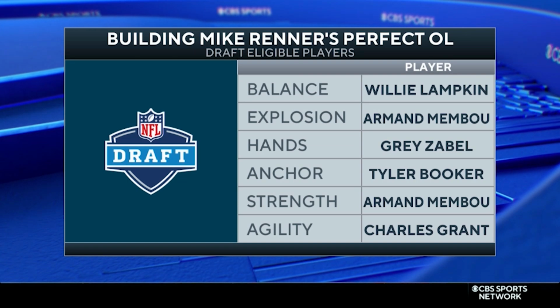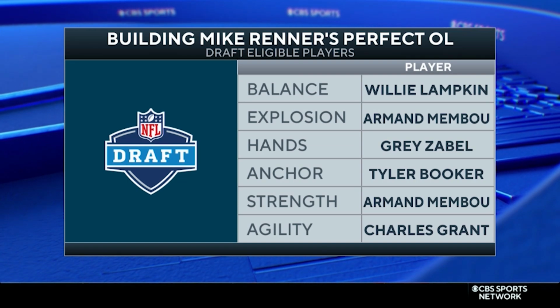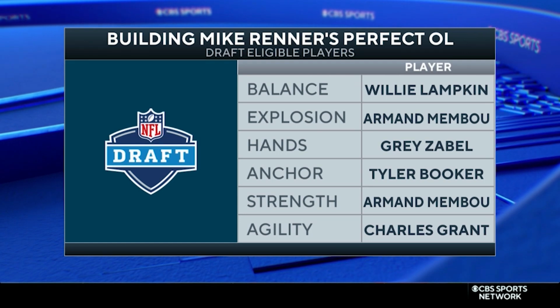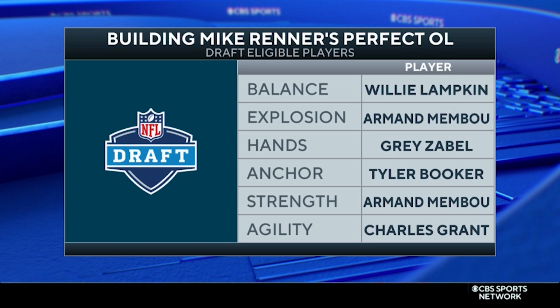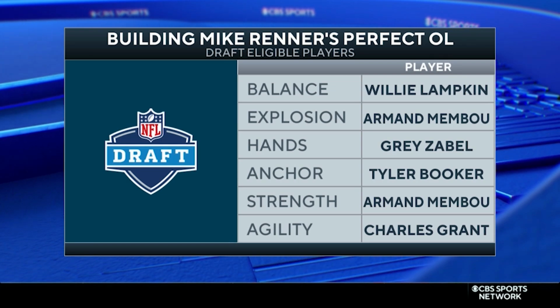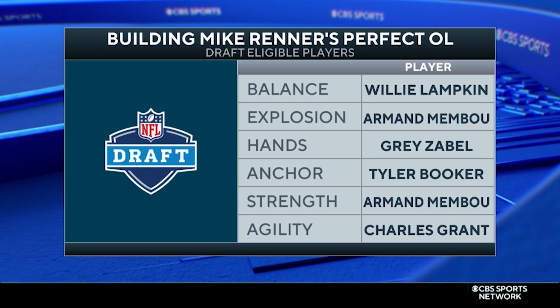What he was able to do at the Senior Bowl, having never played center. That was a hand clinic. Anchor, Tyler Booker, another guy who sits down on bull rushes, and that pocket's going to be clean if you draft Tyler Booker. Strength, Armand Membou. Agility, Charles Grant, the William & Mary tackle.